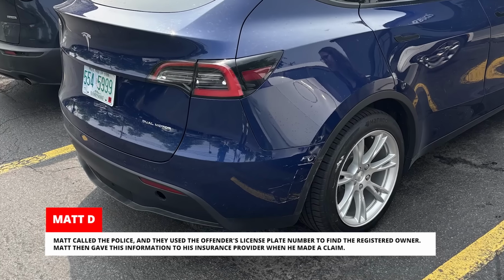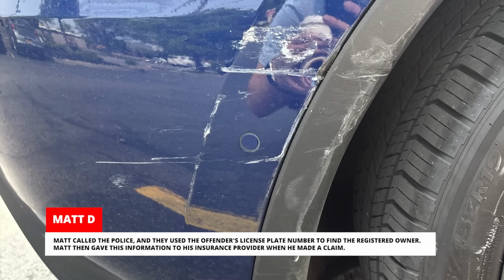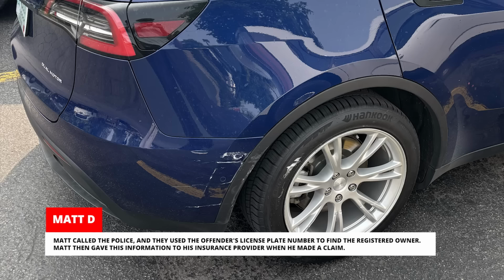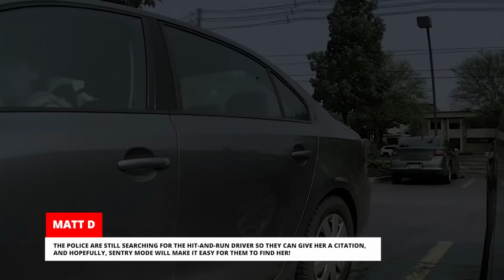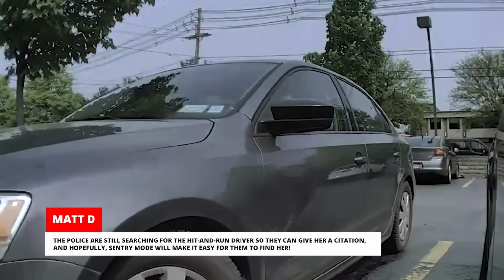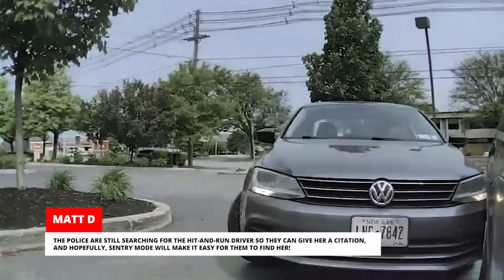Matt called the police, and they used the offender's license plate number to find the registered owner. Matt then gave this information to his insurance provider when he made a claim. The police are still searching for the hit-and-run driver so they can give her a citation, and hopefully, Sentry mode will make it easy for them to find her.